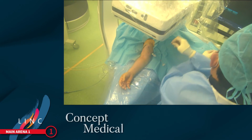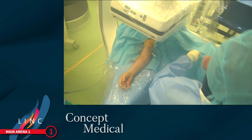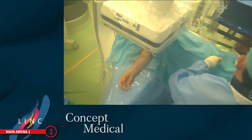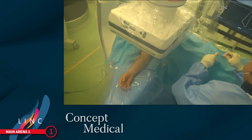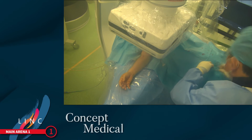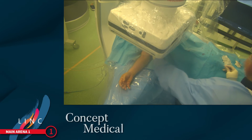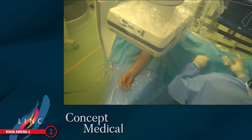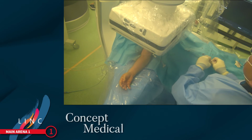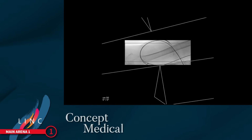We will use the same 4 French Bernstein catheter and the 0.035 thermal wire to cross into the arterial graft anastomosis. As you can see here, we have actually removed the antegrade sheath and put a purse string around the access but left the wire in situ. This is in anticipation of the trawling of the AVG using the Fogarty balloon. Sometimes the antegrade sheath can get in the way of the Fogarty balloon when we draw. As you can see here, the antegrade sheath has been removed, but the wire remains in situ.